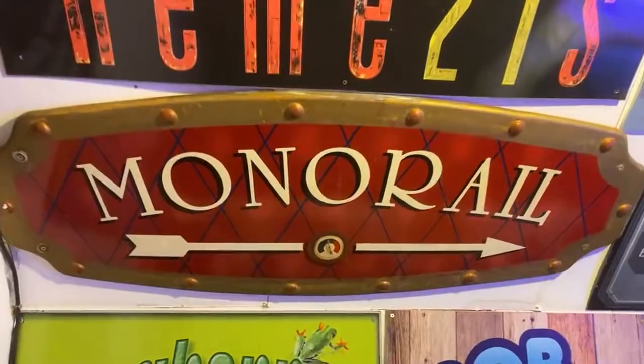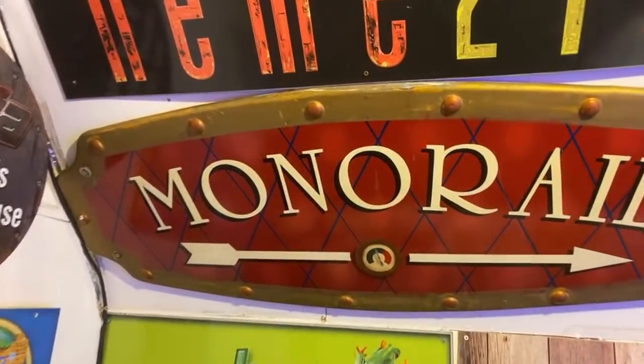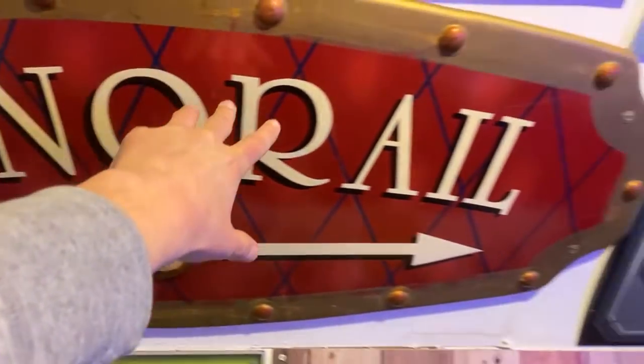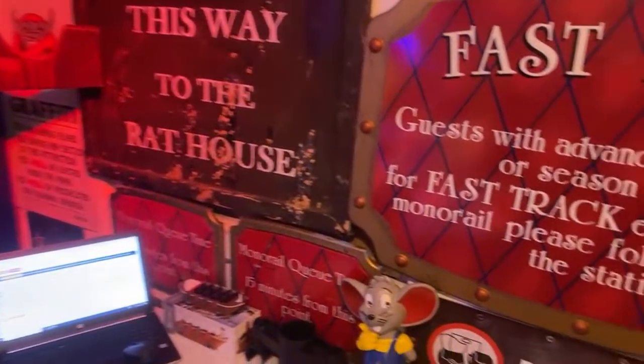And then just underneath it here, one of my favourite ever signs, which is actually a monorail sign, which has been painted. Now, I've got a few of these different monorail signs, but yeah, this is gorgeous. How it's been painted, like all the different notches around the side. In fact, if I spin around this way, there we go. And you can see some of these other ones that I've got.